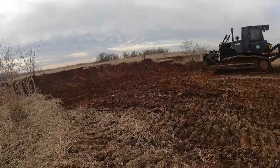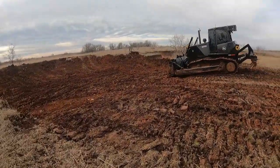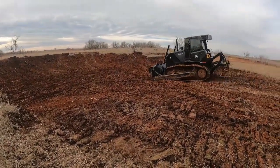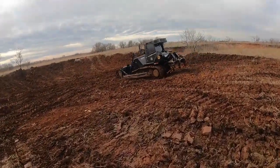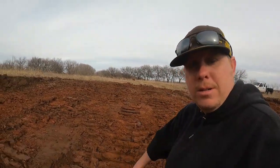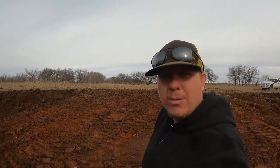Well, we're on day number two over here now. We had some fuel filter issues yesterday evening with that dozer. I kind of expected that though, because it's been sitting so long. It was pretty nasty, but put a new one in it, now she's running good. So I imagine we'll go through several sets of fuel filters getting this thing back in top shape. But so far, really liking this machine.